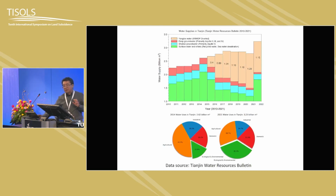So this map shows the water use or water supplies. Water supplies is the same as water use. You can see before, this is before this project. After this project, after 2015, the use increased because you have more water. So this one, okay, I'll use this one. Hope you can see this one. Oh yeah, you can see now, this project provides more than half of the total water use in Tianjin. I think that's great or terrible. That's more than half.